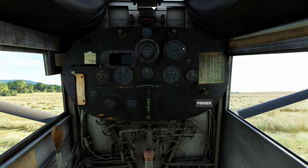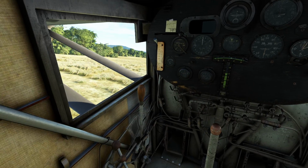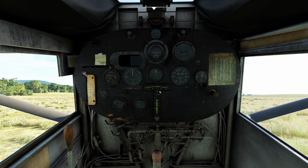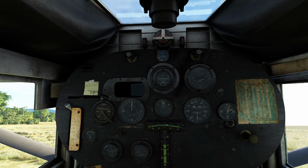Now, this aircraft is heavy. So if I were to do a weight and balance real quick, you can see that we're not carrying just a couple pounds of fuel here. We are actually carrying 2,600 pounds of fuel right now, which is absurd for a single-engine propeller-driven aircraft. The other thing you're going to notice is we have no attitude indicator. We have these two little ones. And you also probably notice going through the different controls here, there's a lot of these little valves. Again, this thing reminds me of a locomotive. It just doesn't remind me of an airplane. So enough complaining. Let's do some flying.